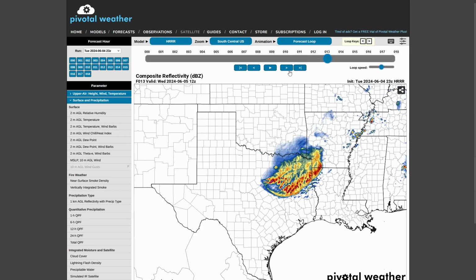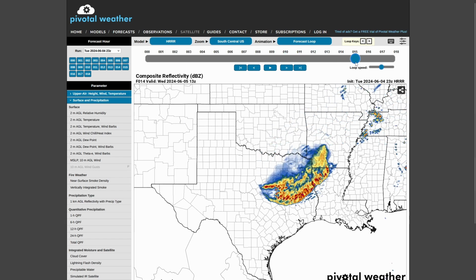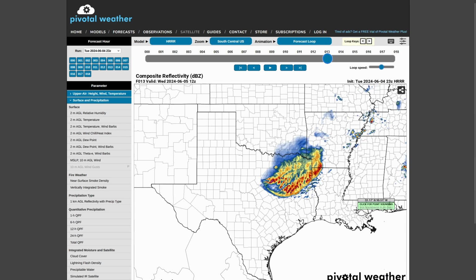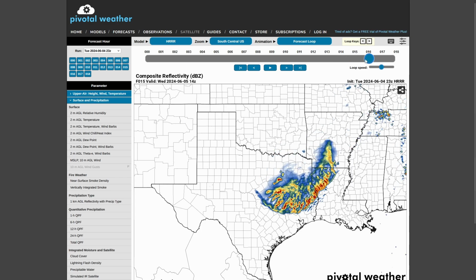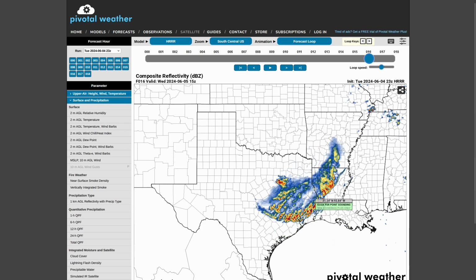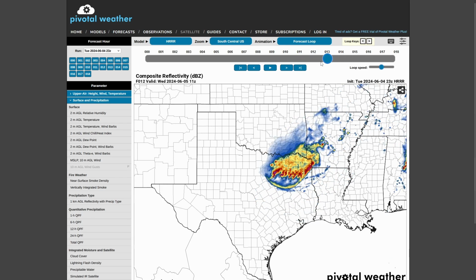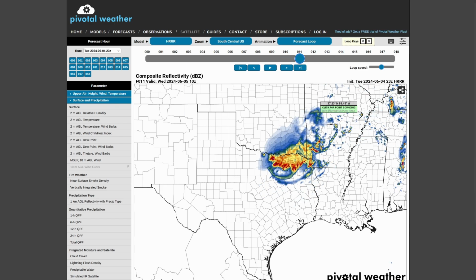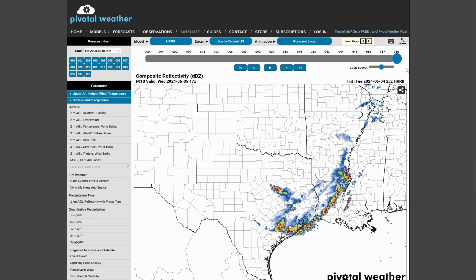Showing here on the 23Z HRRR, you do have an MCS that forms with this, and it progresses southward and spreads into parts of northwestern Louisiana, not Illinois. As that goes into the early morning hours tomorrow, it'll move into Louisiana and then into Texas. We're not too sure about the strength of it right now, but we'll have to monitor it as it progresses through Texas, and then maybe even parts of Arkansas here.